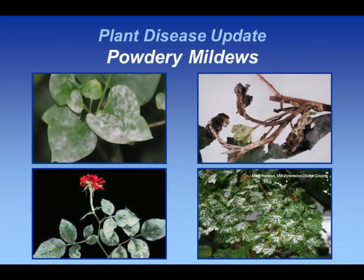In a very similar sort of vein are the powdery mildews. These are very common diseases. There are lots of different powdery mildew fungi that are out in the environment that can potentially cause problems on a wide range of plants. And we see them a lot on herbaceous plants, and I'm kind of focusing on woodies here because, again, of a new species that's shown up in Wisconsin.